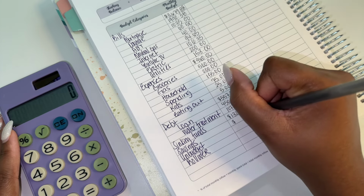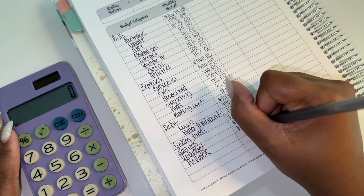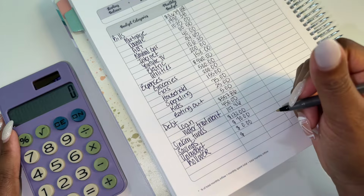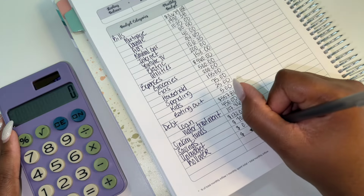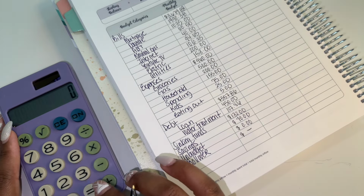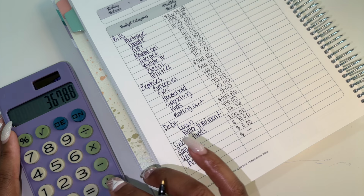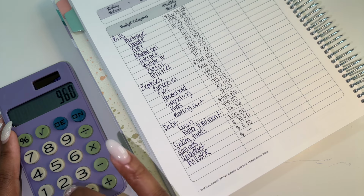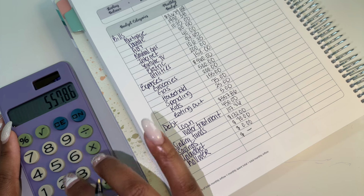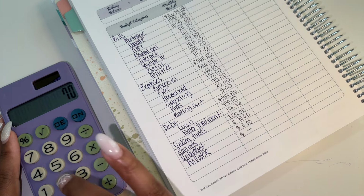Then we have our sinking funds, and our sinking funds is budgeted at $132. Our savings is at $70. We are not budgeting any money for unbudget, and we're going to leave that blank. All right, so whenever we add everything together, we're at $3679.88 plus $960 plus $557.86 plus $132 plus 70.